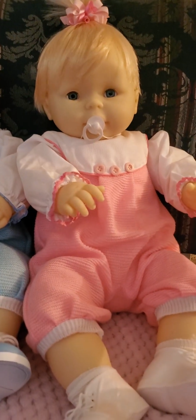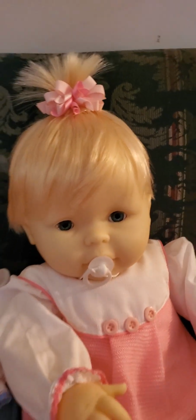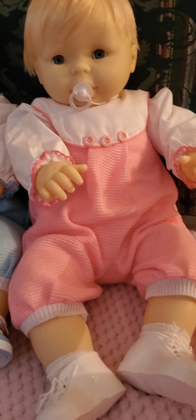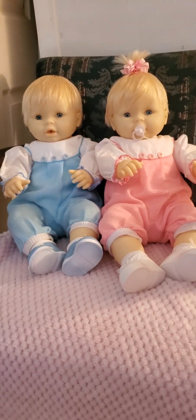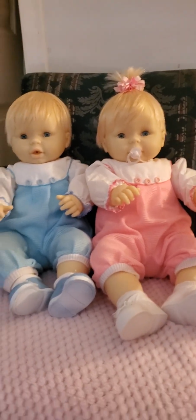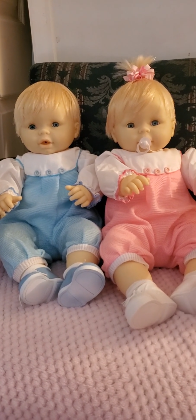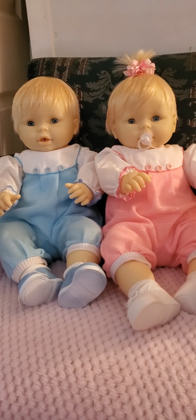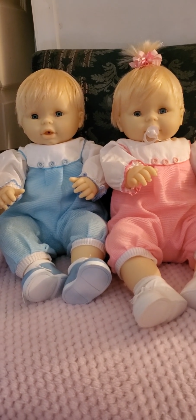And here's the girl. You can see her better. She's got her passy in, and I did her hair up there, put a little bow or a clip in her hair. And they're little pudgy babies, which I love. I love all babies, as you know, but I love pudgy babies. So they're big babies. So there they are. And they're made in Spain. I thought it was funny because you would think babies from Spain might have darker hair, but they're very light complected, with very light blonde hair, like they're almost albino.